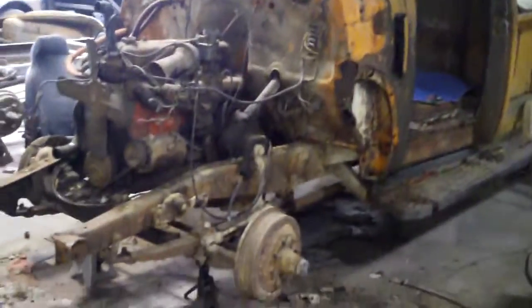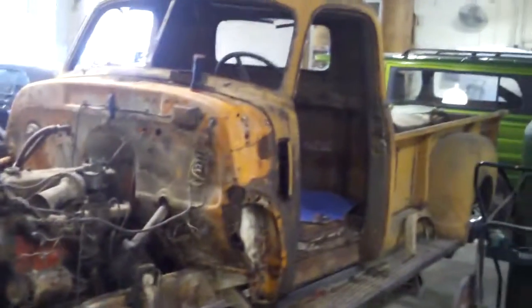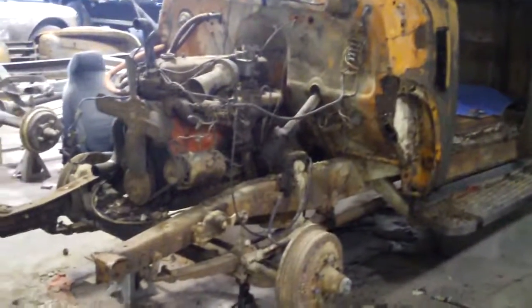Right now we're just in disassembly. Haven't really started any of the repairs yet. So keep watching.